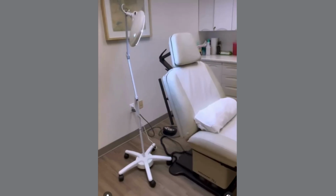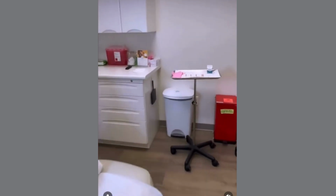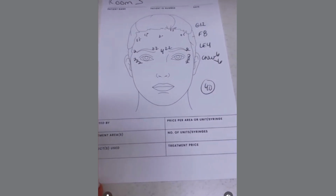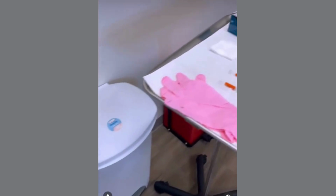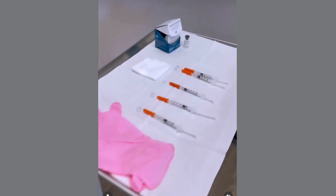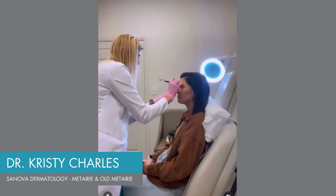I'm making these silly faces because they're taking my pictures. We want to see where my frown lines and my smile lines are so we know exactly where we want to place the Daxxify. Next up, I head to the treatment room, and Dr. Charles laid out where she wants to place each syringe specifically for my face and how many units in which spots. You can see that they're all drawn up here, and they actually write it on the paper as well. The first step is her marking my face exactly where she intends to place each syringe.